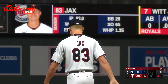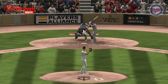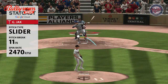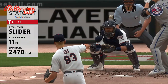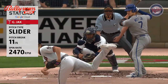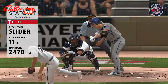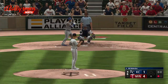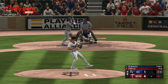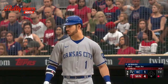And there's one down. Well, that slider down and away, it's just kind of a slow death. But two strikes you're looking to protect, and halfway to the plate, you know you've committed, and you know you're going to have no chance of touching it. Tell you what, sometimes you just have to tip your cap. So now it's the four-hole hitter, MJ Melendez. And he's already singled in this game. Next offering is down low. And that's ball 1.